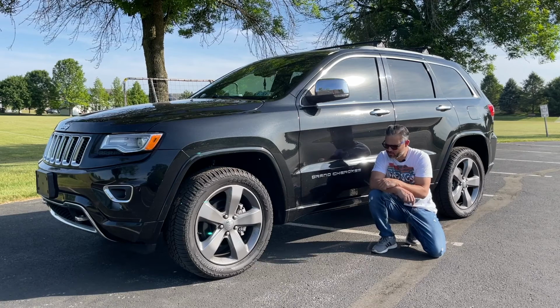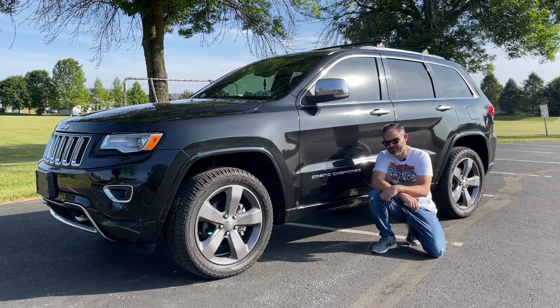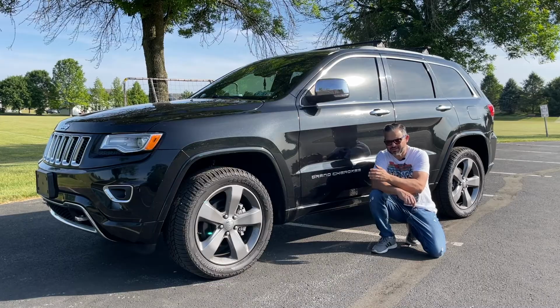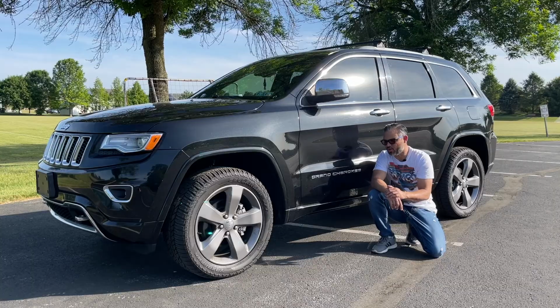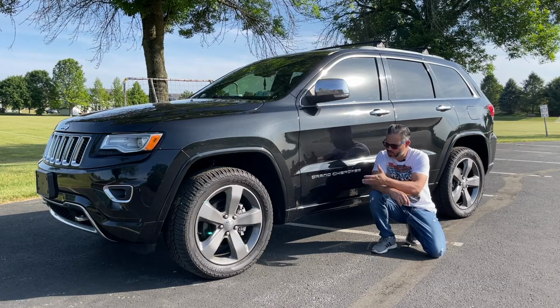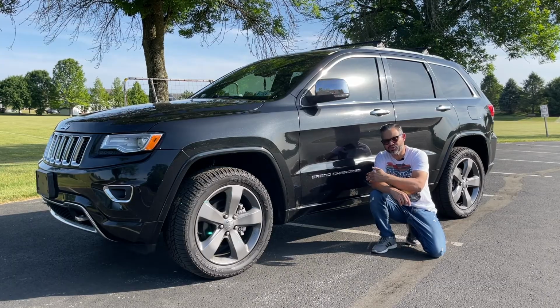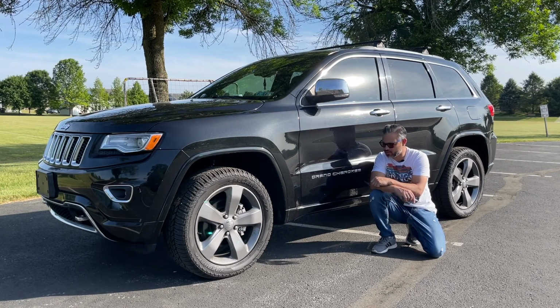There are some reports where people say that they've experienced very harsh shifts from 8th gear to 5th or 6th gear. Not sure if you're going to be able to replicate that in your vehicle. Some people are saying that this is normal Jeep operation, and it's possible that the computer has been programmed that way. But just make sure that the transmission is engaging reverse, park, drive, and is shifting properly, because these transmissions are quite expensive to replace.